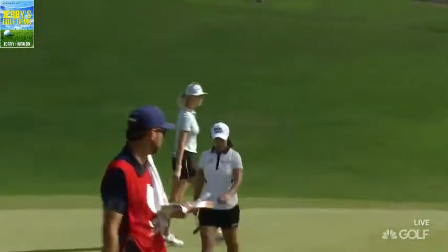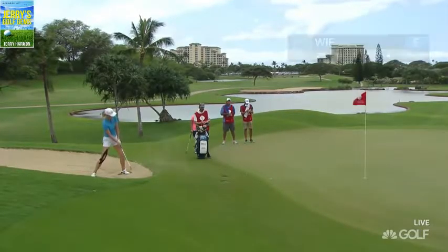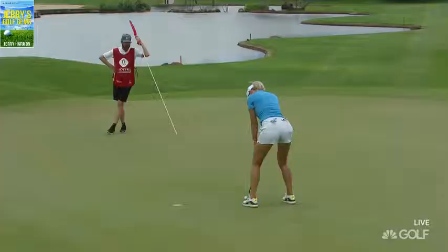And she would make a couple more birdies. And this is Michelle Wee. Not an easy bunker shot here. Anything inside 5 feet would have been tremendous. That was better than tremendous.